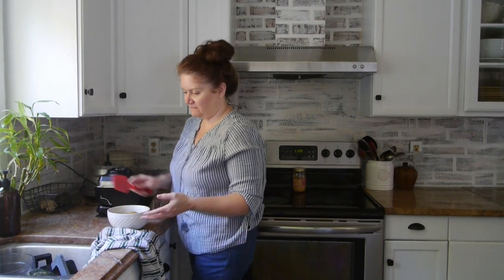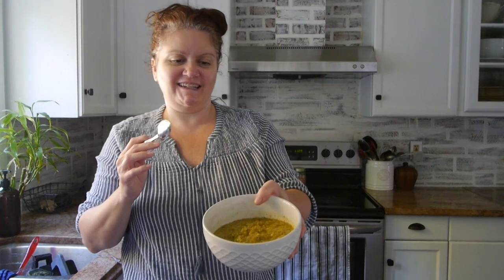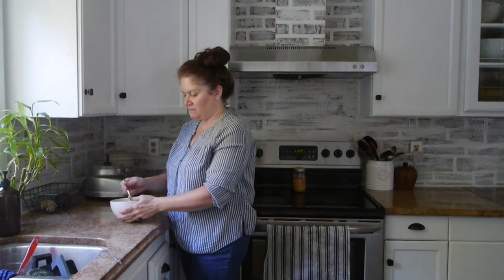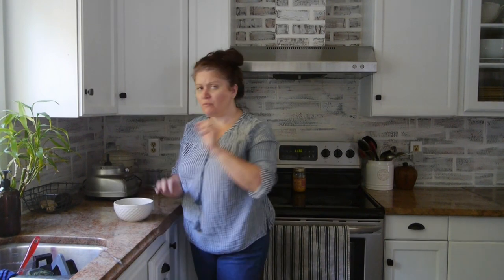Very frustrating. So here you have your finished salsa verde. Can you see it? Delicious. So you want to serve that with chips. I'm going to take a little bite. It's garlicky, oniony. It's got that little bit of a punch, a little bit of a kick without being super spicy. And there's just a slight bit of sweetness to it. The more mature the tomatillos are, the more sweet it will be, but I do like this.